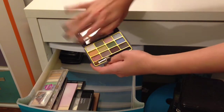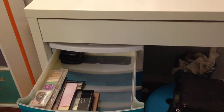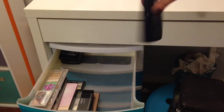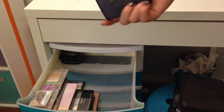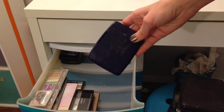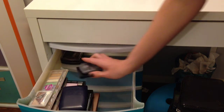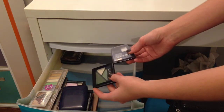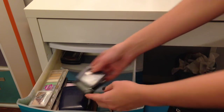I've got this little palette, which I'm not sure where it came from or anything like that. I think it came from 17 magazine, but I'm not sure. It's just a little thing. As you can see, the back is kind of rubbed off, so I don't really know for sure where it came from. Back here, I've got a couple of little eyeshadows from Rimmel. This one's got some gray and black tones, some green tones in this one.